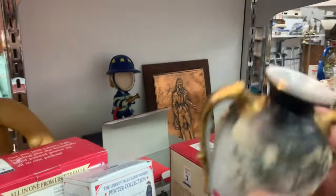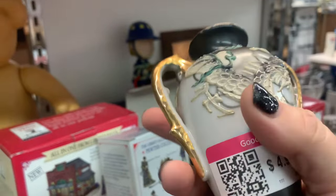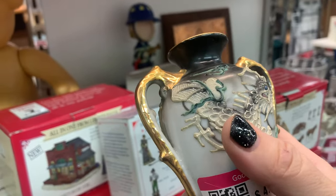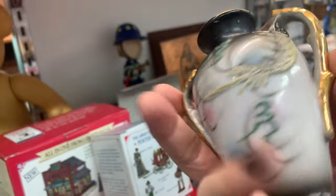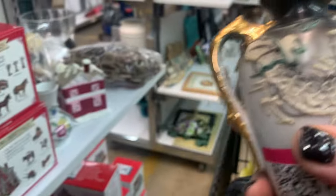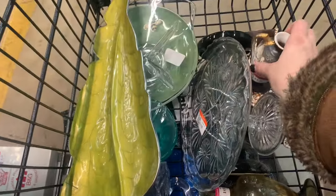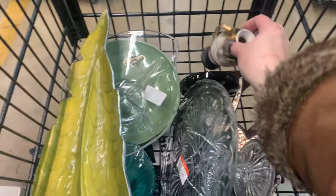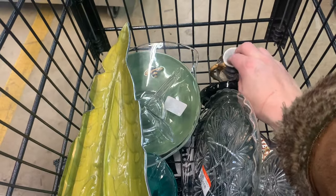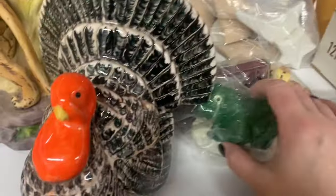Dragonware vase. This is actually something me and Matt collect ourselves, on a personal note. I've been collecting it for a while, but I've never found a vase. I've always found the teacups. I found mini teacups. Big guy. Ketchup. That's a tight squeeze, so I'm just kind of leaning over here. All right, perfect. What else is in the bags?